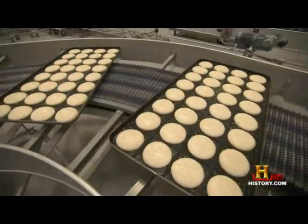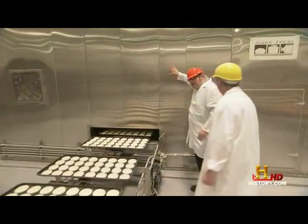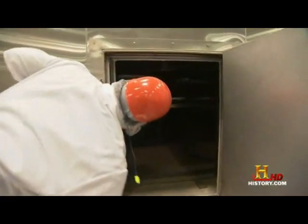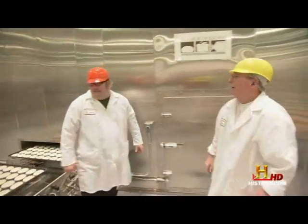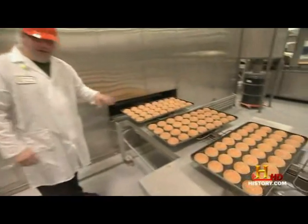Now that the buns are seeded, time to heat them up on the other side of this stainless steel wall. The big oven. The big boy, the big daddy oven here. This is a gas oven. Woo! All right, we can close that up. And then that's about 410 degrees in there. How long? 9 minutes. Okay, so these buns are ready to go.